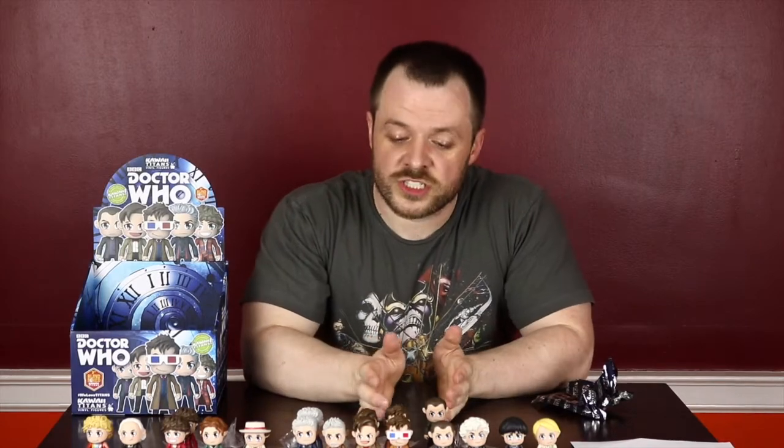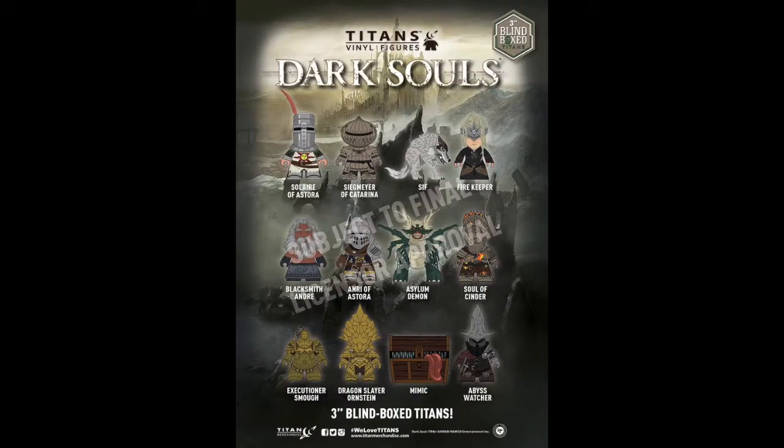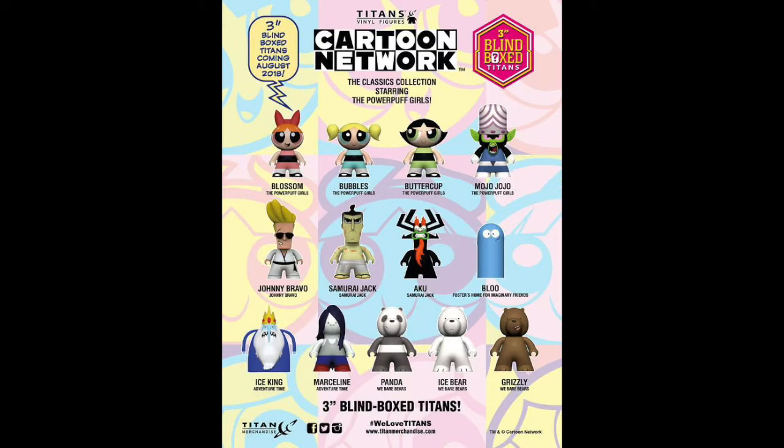There's some great collections coming up in Titan right now. We've got American Gods, Dark Souls, the Doctor Who Master Collection, and Cartoon Network Wave 3.